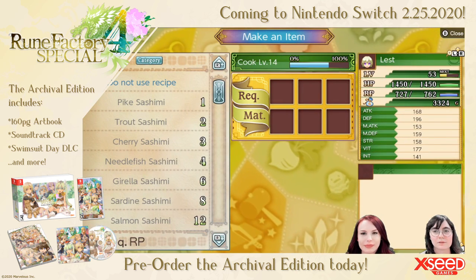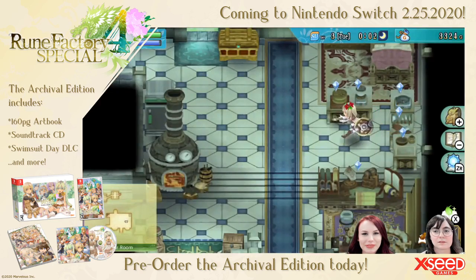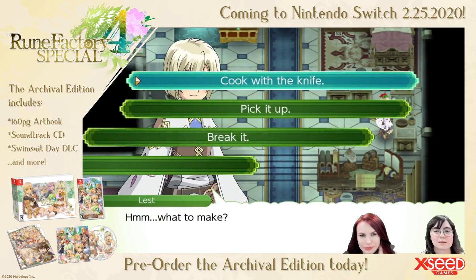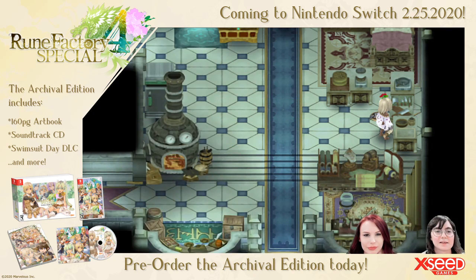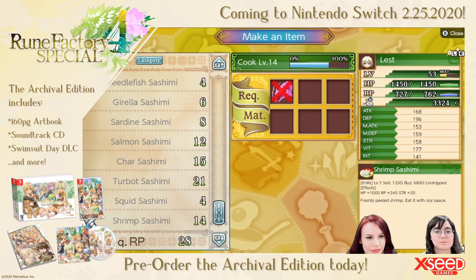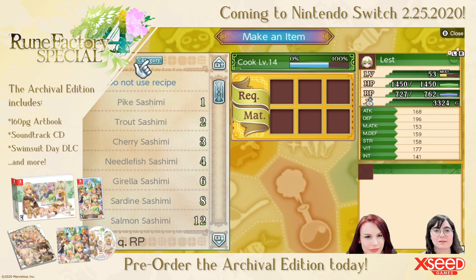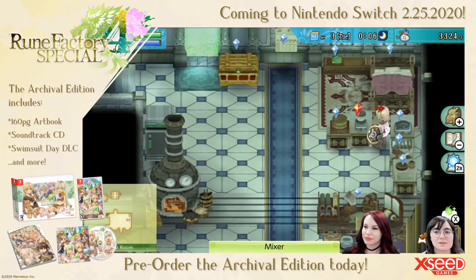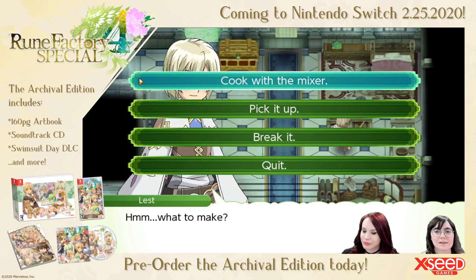Okay. I mean, it would automatically show up. Cook with the knife. We don't have anything that we can cook with the knife. Mixers. I'm trying to think of easy recipes.